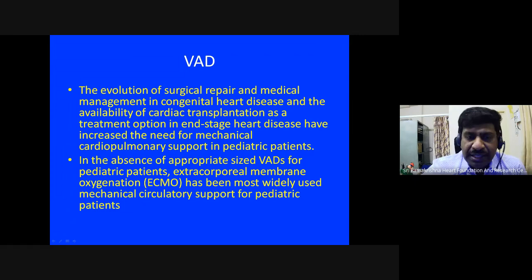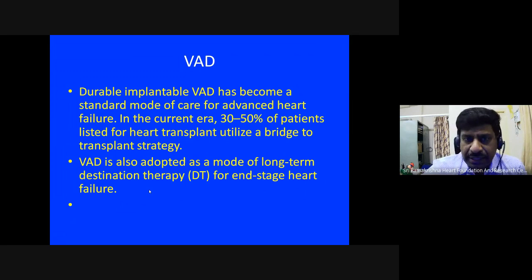In the absence of appropriately sized ventricular assist devices for pediatric patients, ECMO was widely used. But nowadays the ventricular assist devices have been innovated very much, and their size has been brought down so that they are used in pediatric patients also. Durable implantable VADs have become a standard mode of care for advanced heart failure. In the current era, 30 to 50% of patients listed for heart transplant utilize a bridge to transplant strategy, and a VAD is one of the strategies.